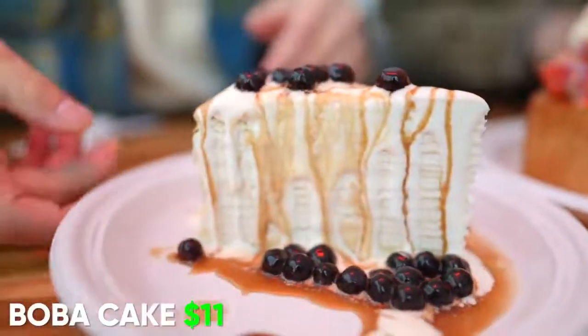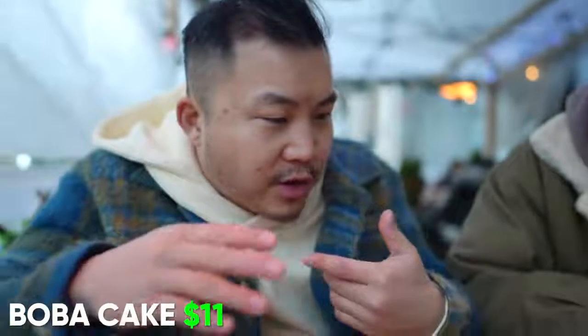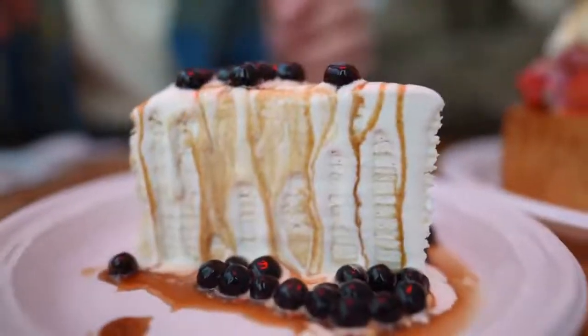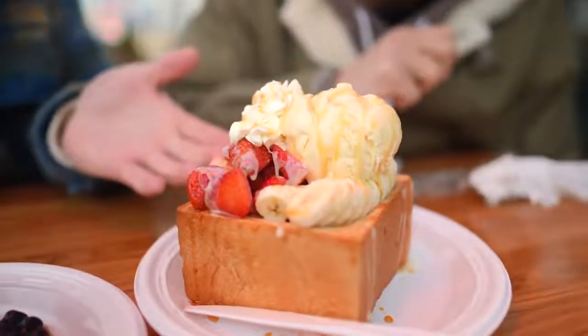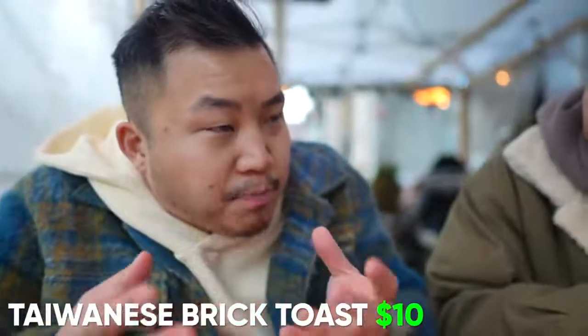Boba mil crepe. This is a French concept where you take thin sliced cream, you know, all the way up, maybe 27 to 35 layers each. Really popularized by Lady M. This is a Taiwanese tea, brick tea toast. And I think the really interesting thing about Prince Tea House is it's based off of Japanese French cafes. Based their whole aesthetic off France, circa what, like 1830?